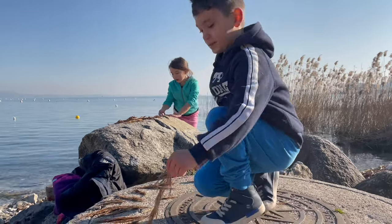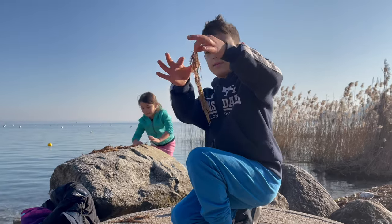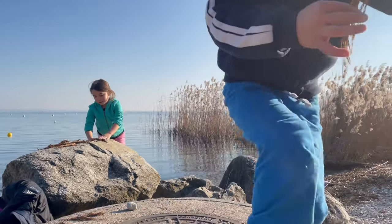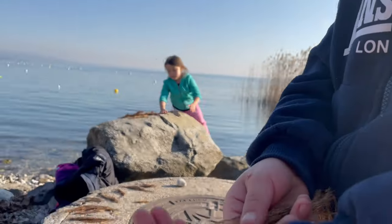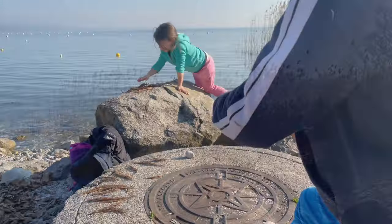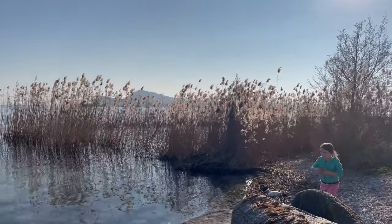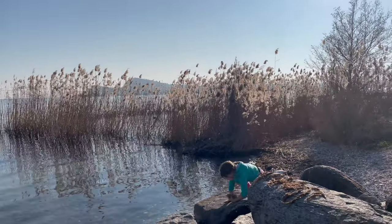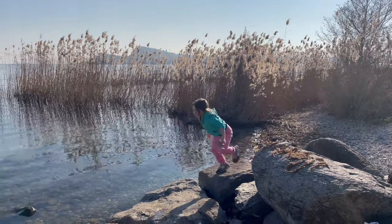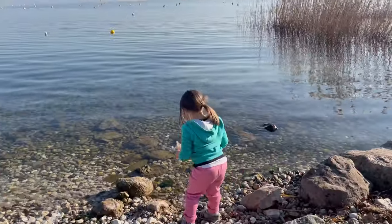These ones, it's even good to put them here, because then you can see in time they start drying. Like, touch this one, it's super dry because I left it there. You're getting dry.